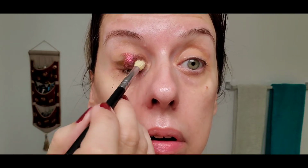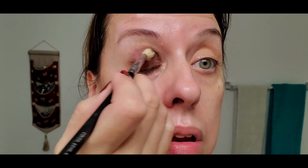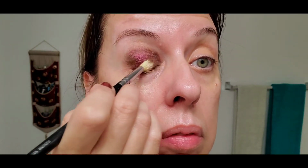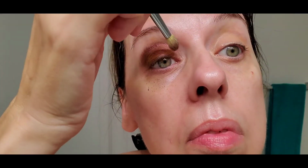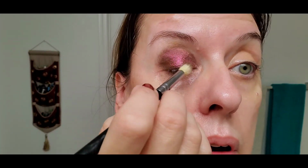Okay, so onto the eyeshadow. The color that I'm going to use is called Magma, and it looks like a red there, but the actual payoff situation and how it translates, I hope it picks up on the camera. It goes from light to dark and everywhere in between.